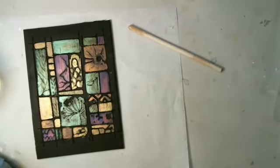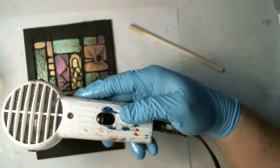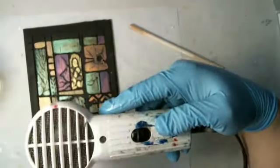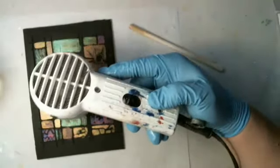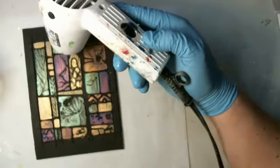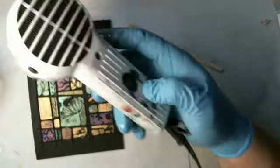And I am going to just give a little shot to my pieces. I want to make sure that the paint is dry. No whipping. Hi, Moonlit Rose. That looks pretty dry. We'll know in a minute if it's not.